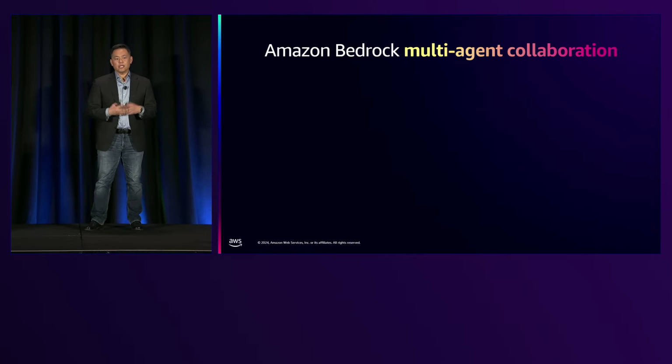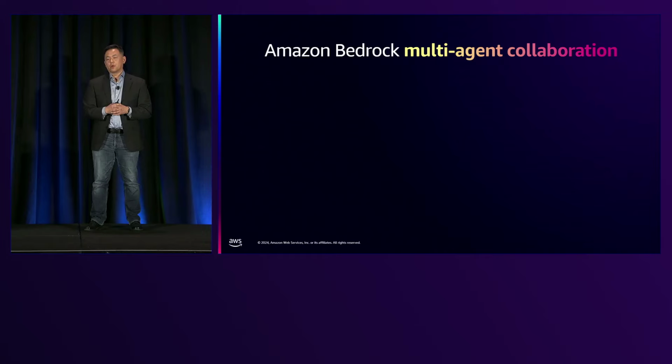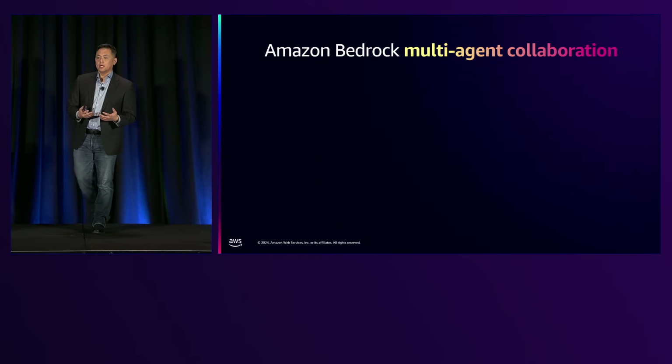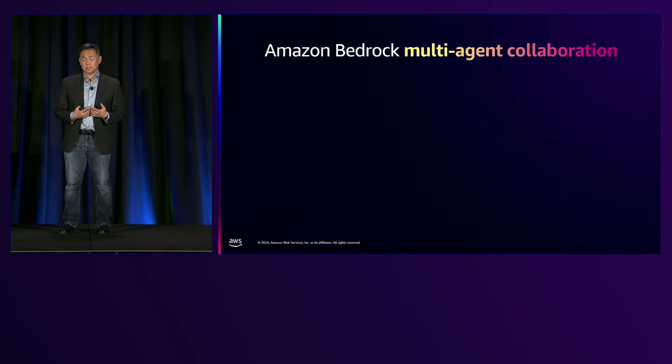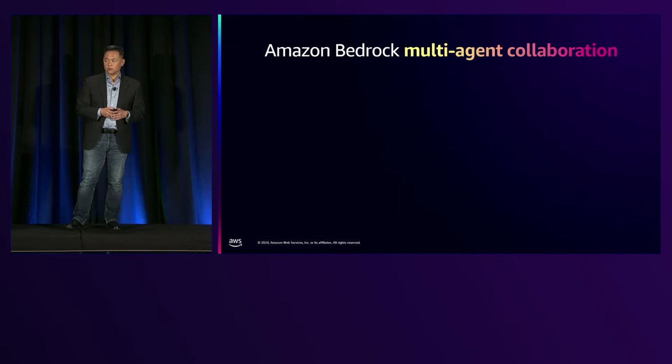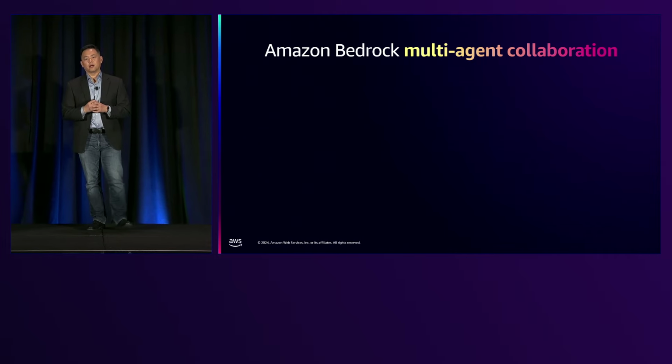So when we see agents scale more into monolithic agents and take on more roles and responsibility, they decrease in their task success, their accuracy, and the overall goal success of the entire workflow. This is a very common design pattern that we've seen in the past.